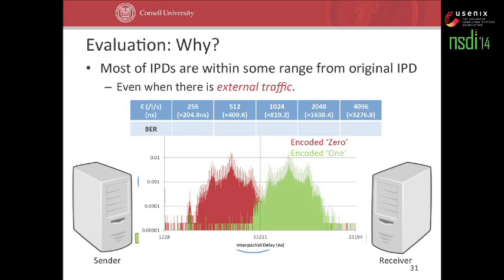And this happens across multiple hops of routers when there's no external traffic. If we increase the number of hops of routers to 3 hops, 6 hops, or 9, 12, and 15 hops, we can still see that the distributions look very similar to that of the homogeneous packet stream. Interestingly, more than 90% of interpacket delays are still within 250 nanoseconds from the original interpacket delay. Please note that the y-axis is in log scale, not in a regular scale. So the takeaway is that if we modulate enough idle characters, more than the range where 90% of interpacket delays are, then we can effectively construct the covert timing channels that can achieve bit error rate less than 10%.